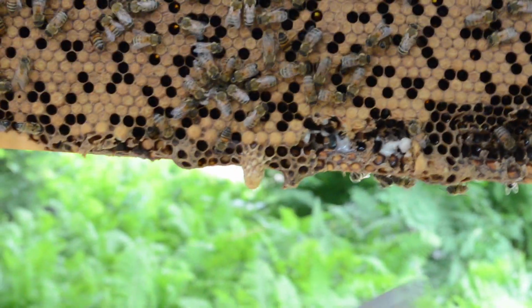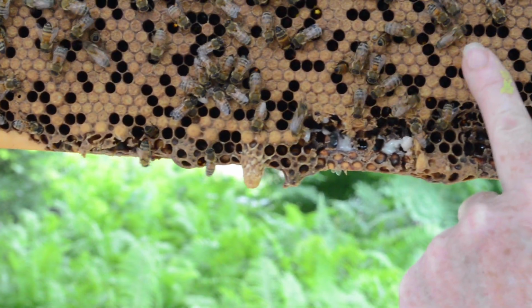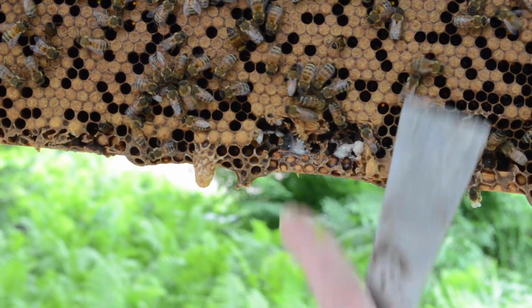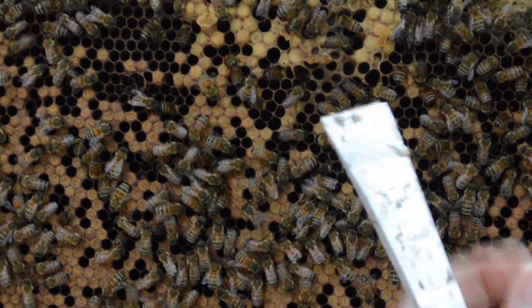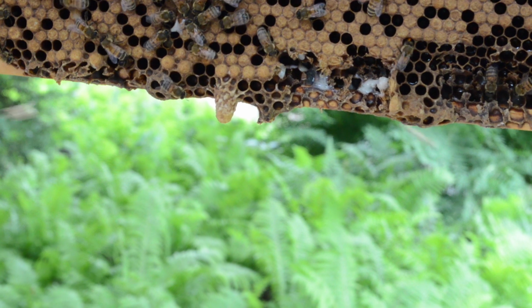So queen cells are always in a vertical position where everything else is horizontal. This is worker brood that's pretty flat. The ones that are protruding are drones. You can see a lot of them up here. There's drone up here that are like protruding out like bullets. And then the queen is always vertical or attempting to be vertical.